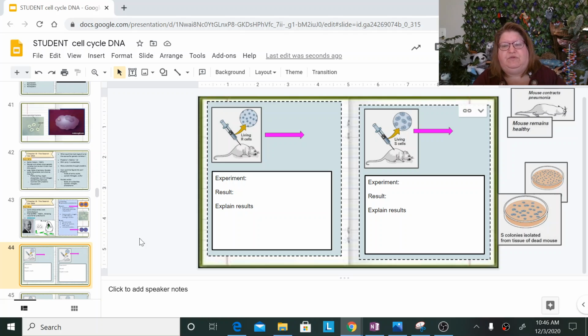Now, Fred Griffith, as with a lot of the medical labs, used lab mice. So you're going to see some of them dying, unfortunately. So within each experiment, you just want to briefly describe the experiment and what happens, and then explain the result.